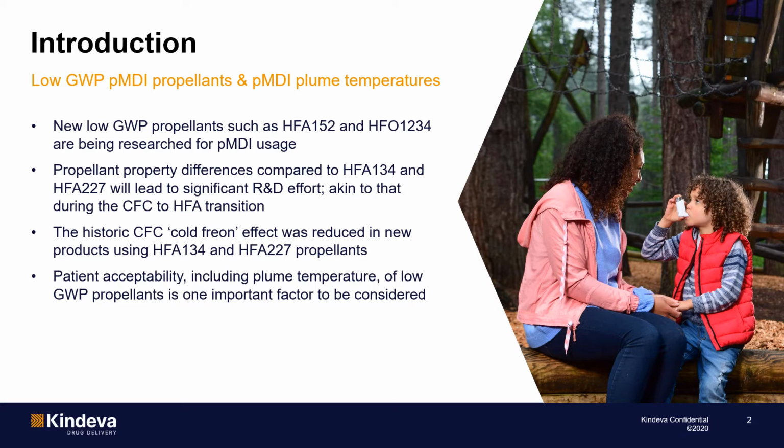Gabriel, Stein and Velasquez reported temperature measurements of CFC and HFA inhalers in 1999. CFC-based sprays were found to be colder than the new HFA products. Patients using CFC and HFA products during the transition initially preferred the CFC products, with feedback suggesting that the cold freon effect indicated that they had received their dose, whereas the lack of the effect with HFA-based products elicited doubts.